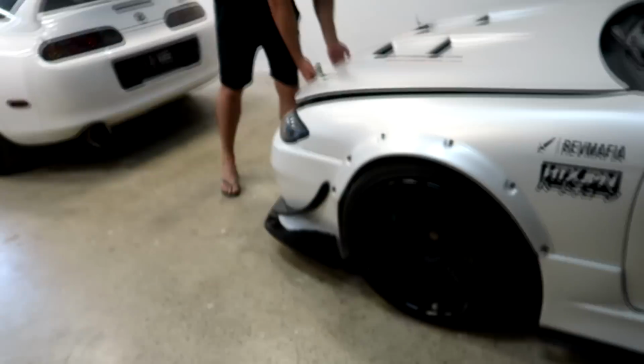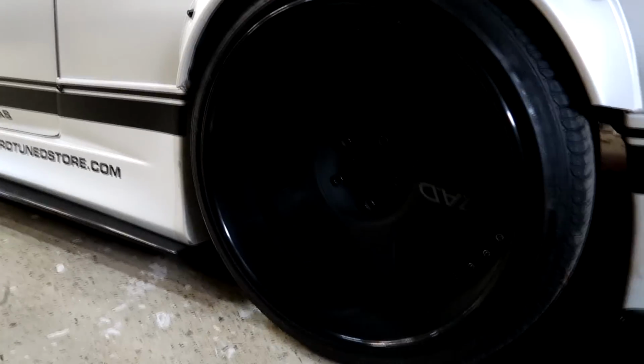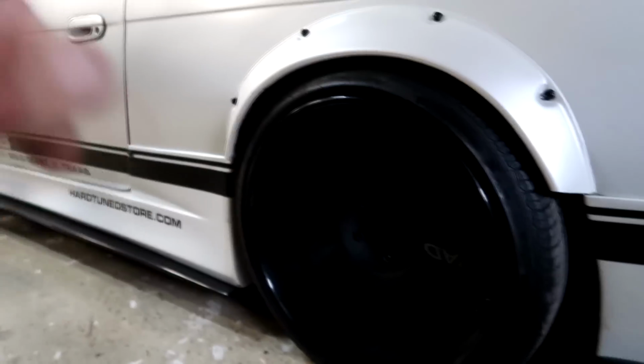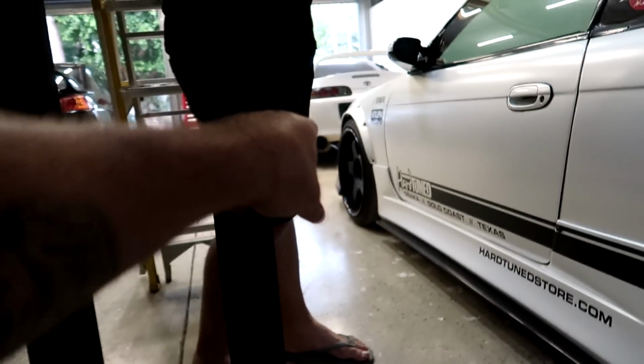Surprising, actually, how much the big head gasket lowers the compression. These are big. Are they 20s on the back? They're 19s. So 19 by 12, I think, at the rear, and a 19 by 10.5 at the front. Those look smaller than the back for some reason. I don't know, but neg 17 as well. There's a wing there. Whoops, sorry. Yeah, someone parked a Porsche in my way. That's my bad.